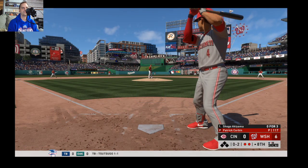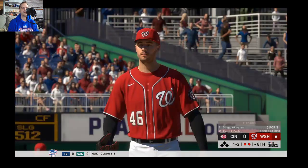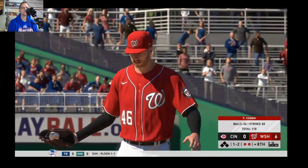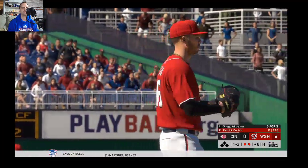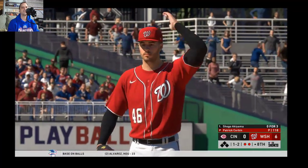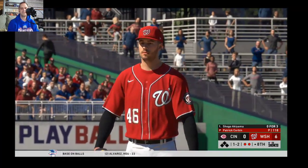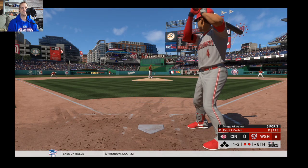Akiyama in the hole, no balls to 2 strikes. Let's see what he does here. He'll take inside for a ball. So count 1-2 on Akiyama. See Corbin at over 118 pitches. He's going old school, Corbin is. He keeps firing that pitch in there, but they're going to keep him pitching, man. The man's getting outs. That's what I say.